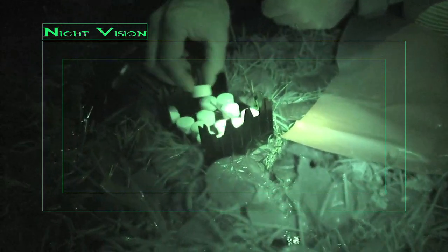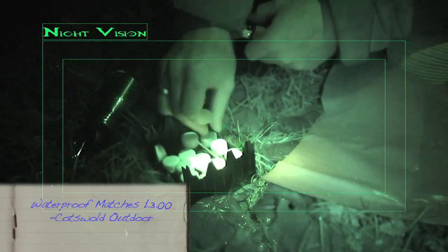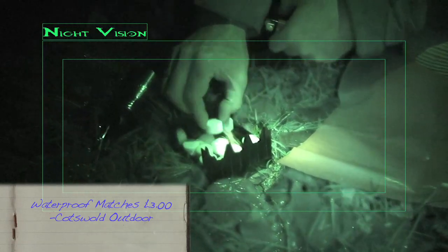Without wishing to state the blinking obvious as well, make sure you've got a lighter or matches, or even better, waterproof matches with you. Otherwise you'd be struggling to light anything.